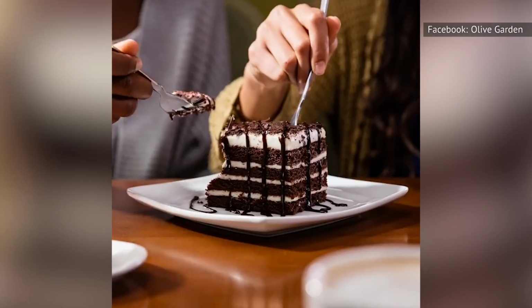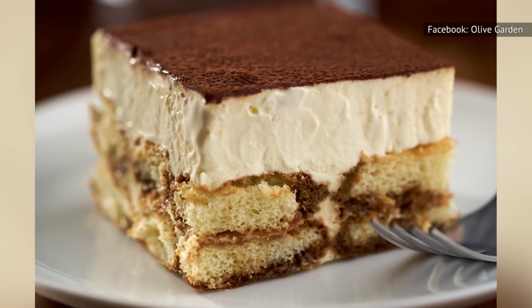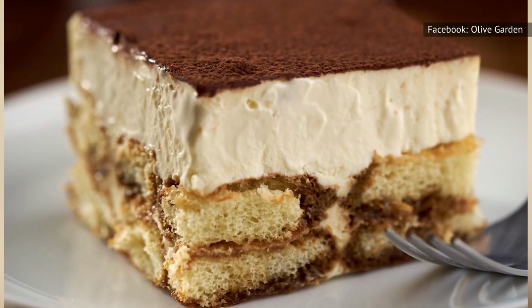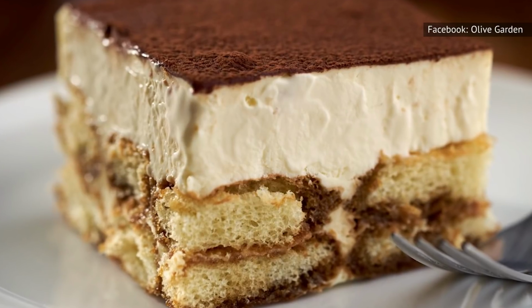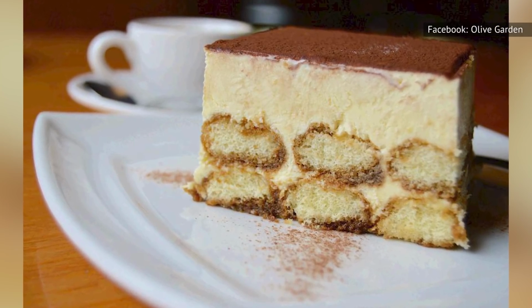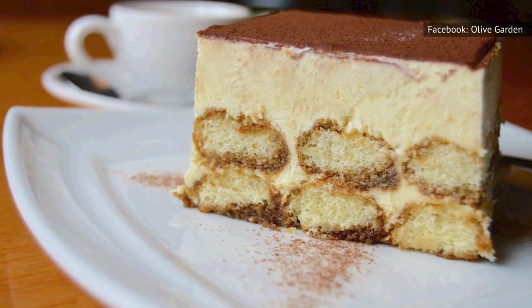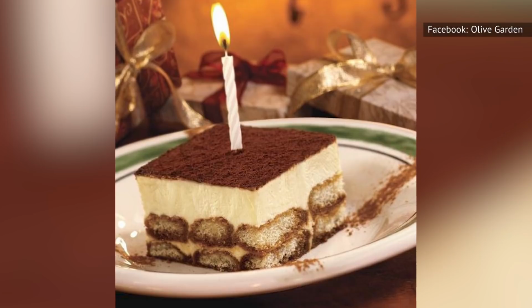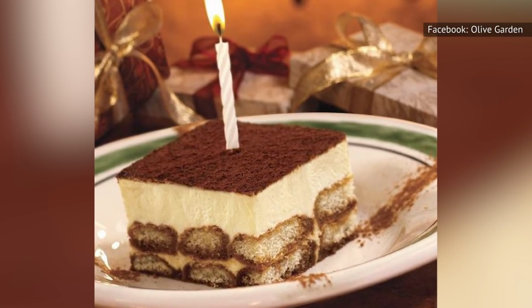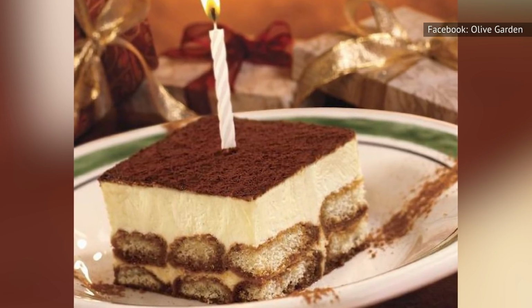Well, the chain definitely has a good amount of options, but are any of them worth it? Well, there's one that certainly is, which makes sense as it's a traditional Italian dessert. According to the Olive Garden website, the dessert is described as, quote, a layer of creamy custard set atop espresso-soaked ladyfingers. Obviously, if you're a coffee lover, this dessert will be perfect for you. But even if you aren't the biggest fan of coffee, the Olive Garden tiramisu is still something you might want to try out, as it's a very traditional dessert.